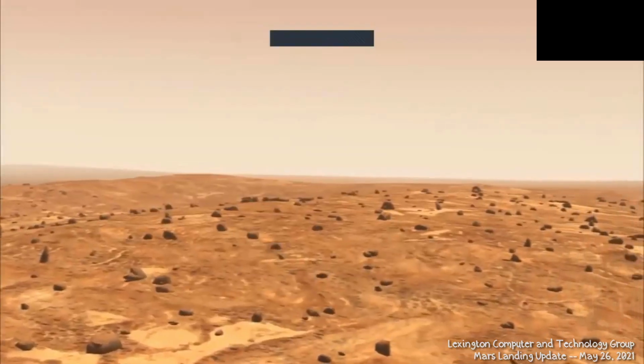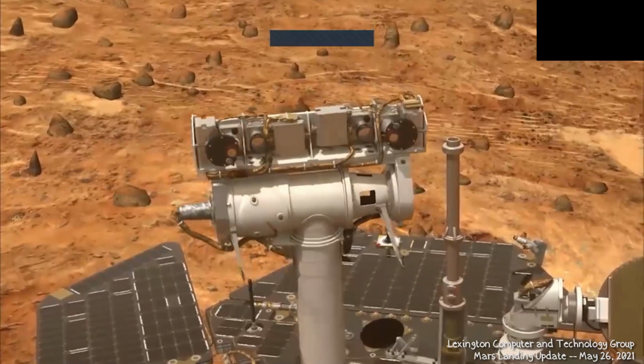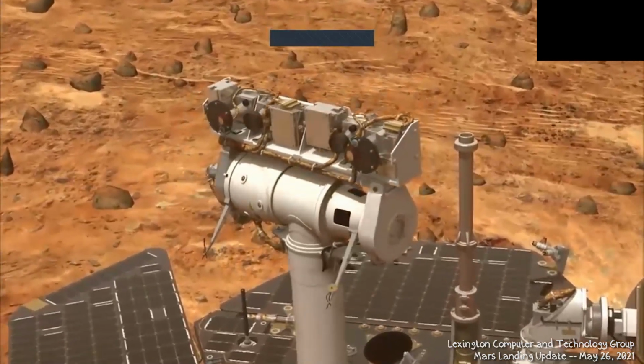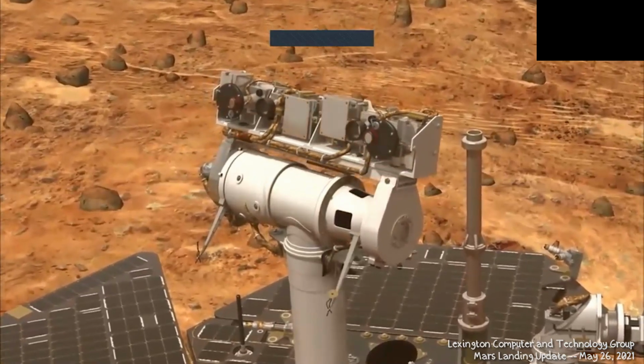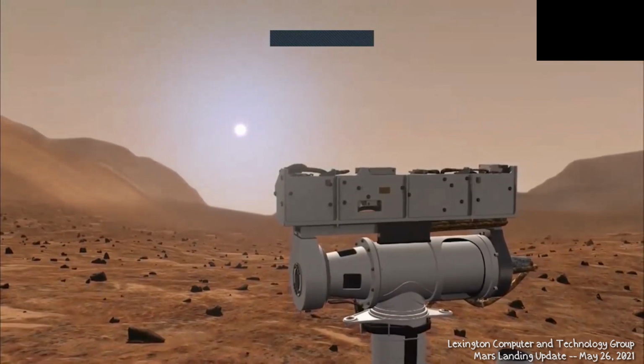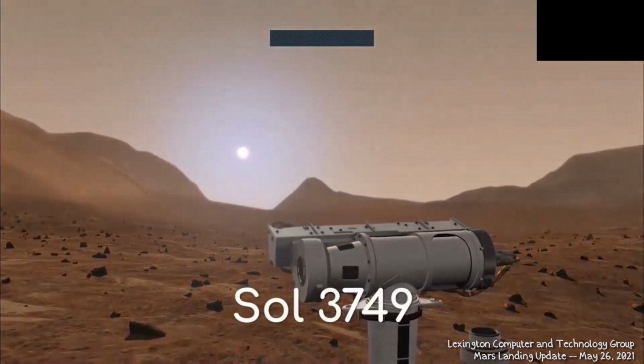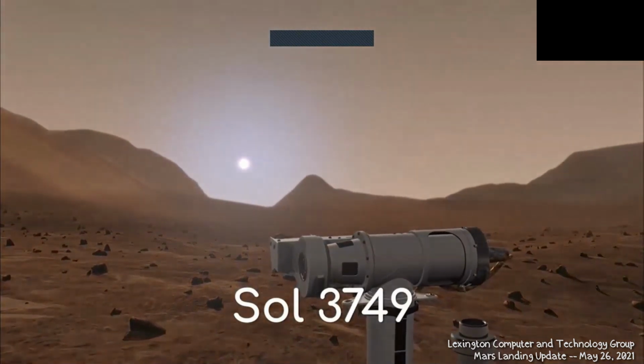Another problem that was becoming more and more persistent for Opportunity was the onboard computer randomly resetting. Although Opportunity was always able to turn back on, each reset wasted about a day's worth of science activities. By Sol 3749, these resets caused about half the month to be missed.